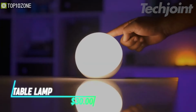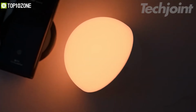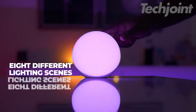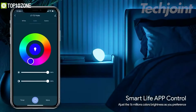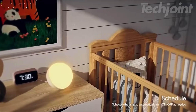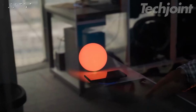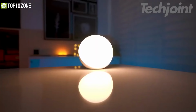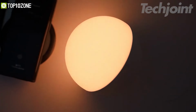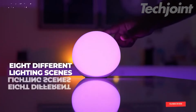This is a smart table lamp that connects with Alexa or Google Assistant, allowing you to control its brightness and color through voice commands. It features a DIY scene mode through the integrated app, which offers 8 different lighting scenes to match your mood or activity. With 4 lighting modes, including warm white and RGB color cycling, you can easily adjust the ambiance to suit your needs. Made from safe materials, the lamp is designed to be kid-friendly and eye-protective, ensuring a comfortable lighting experience.